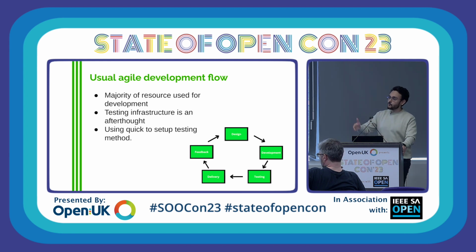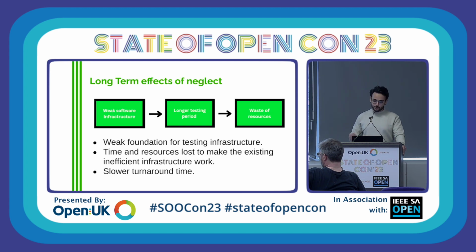And what does it lead to? This constant neglect of the overall weak test infrastructure will end up with a testing strategy which is hard to maintain, expensive to run, but will also be expensive to replace, with more and more effort that gets put into the initial weak testing infrastructure. So at Codethink, we've had many clients who have found themselves in similar situations, and we saw a recurring issue with testing software and hardware integrations.